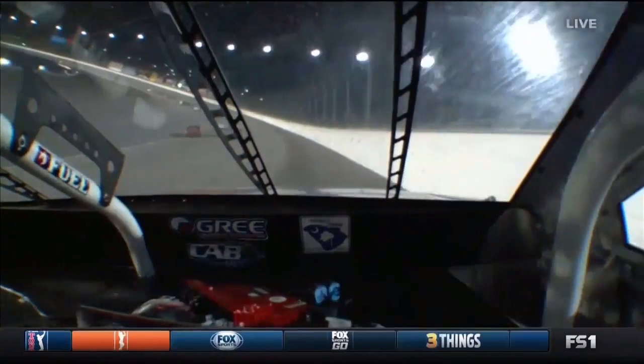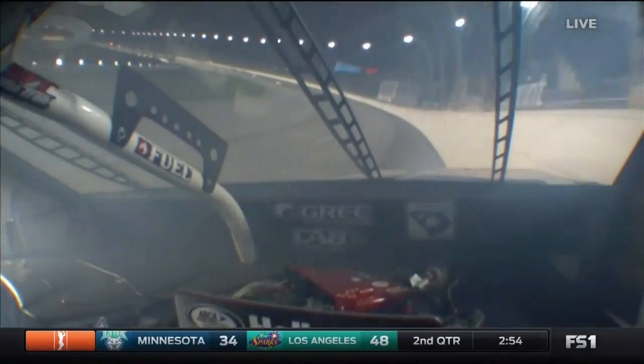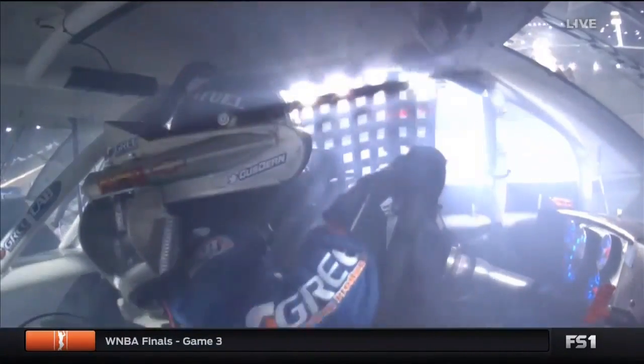See that Palmetto State sticker, and boy, that was a pretty hard hit. Yeah, just along for the ride when you cut down the right front tire. That's all you can do. And you hear it when it's down, it hits the racetrack, and you just hear it skip. And it's a helpless feeling.